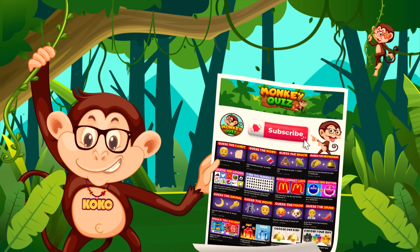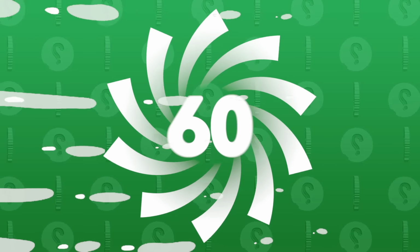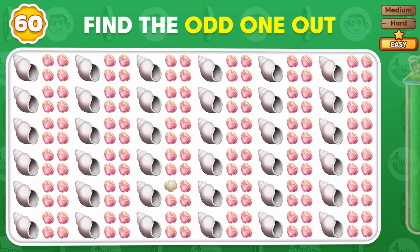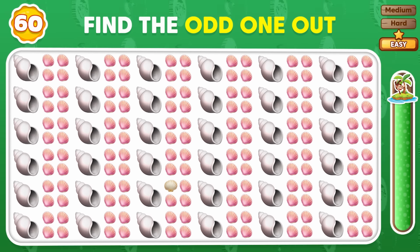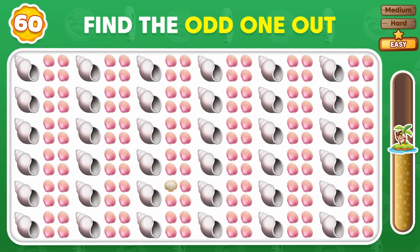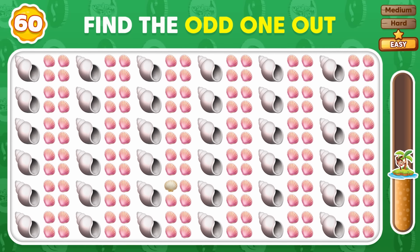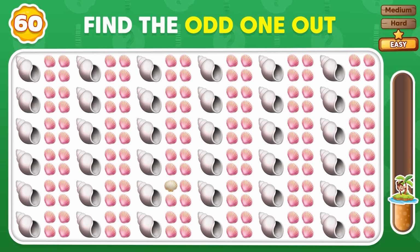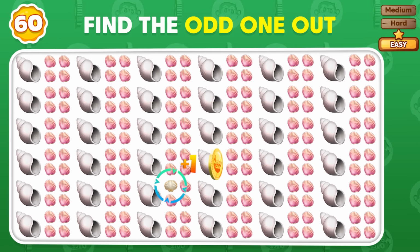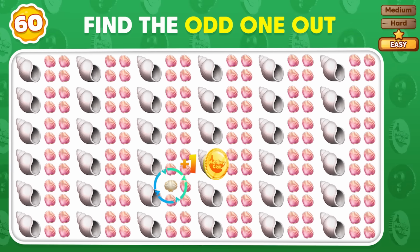Let's play! Can you point out which emoji is the odd one? Correct! The odd emoji is right here.